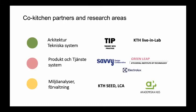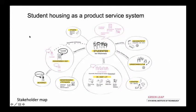Architectural company, KTH Living Lab. We have the product and service system perspective, which is Savvy, a service design company, and then us, Green Leap, and also a bit Electrolux. And then we have the LCA perspective and management, with people from KTH doing life cycle analysis and these kinds of things. So it's really a multi-dimensional project.